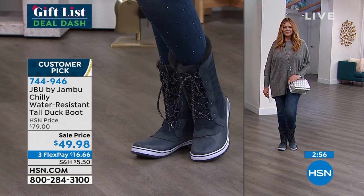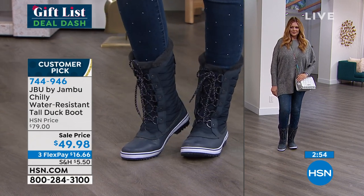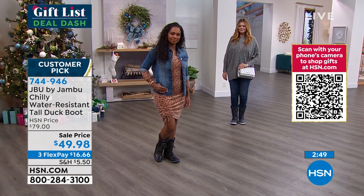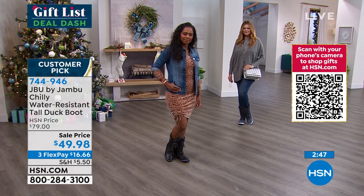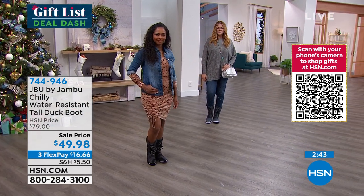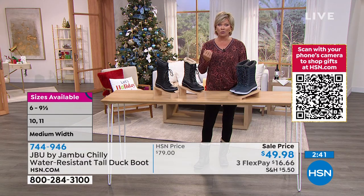Size-wise, we do have sizes 6 through 11 in this. I'm wearing a 9, which is my regular size, and they fit like a glove. By the way, black is outselling every other color. This is a reorder style, but it is a sale price that I have never seen us do, not when it's the time that you need it most.